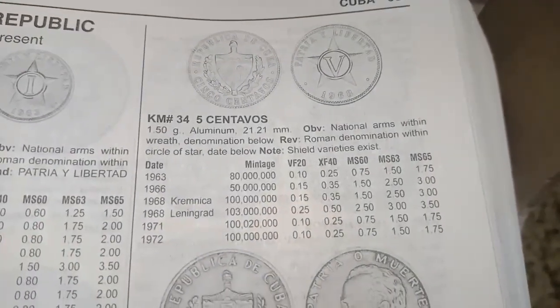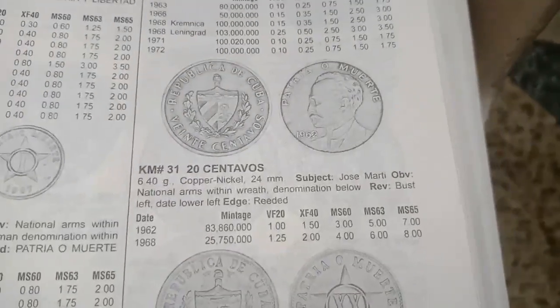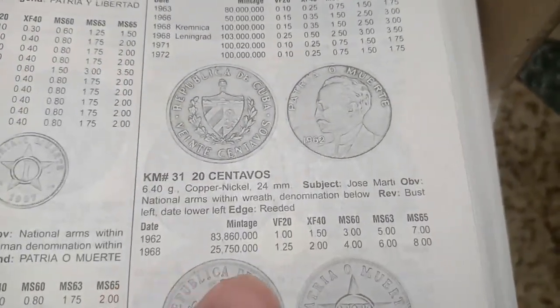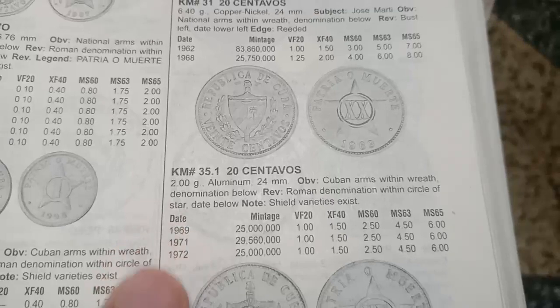Next one is 5 centavos coins minted in 1960 to 1972. Value is going to $0.15. It's a 20 centavos coin minted in 1960 to 1968. Value is going to $1.25. Next is 20 centavos coins minted in 1969 to 1972. Value is going to $1.